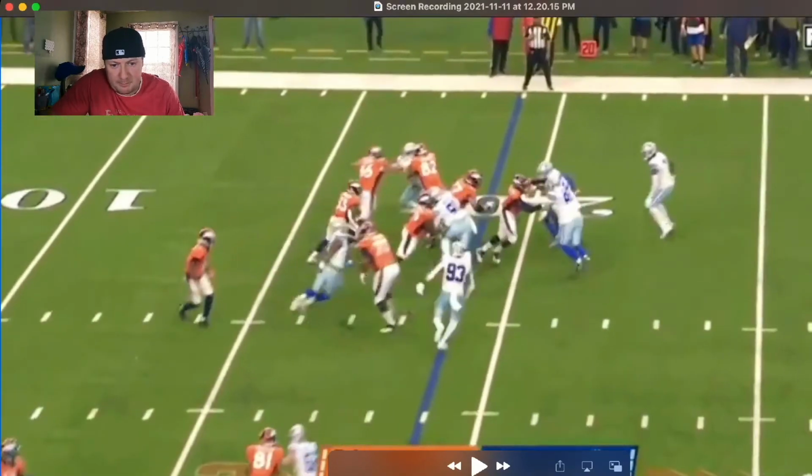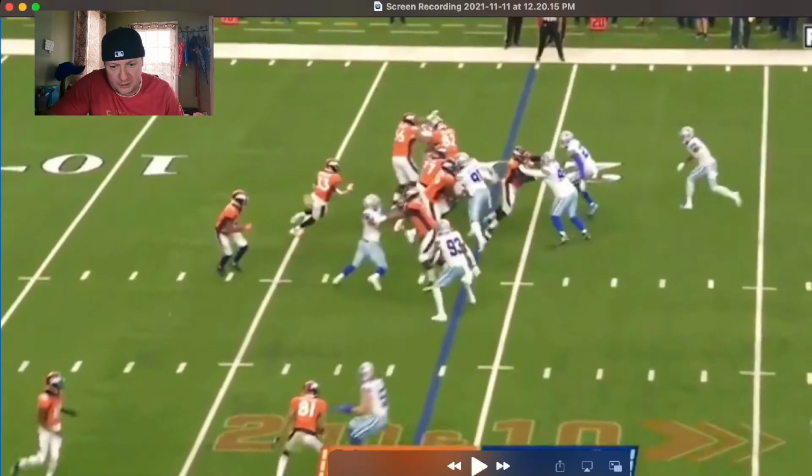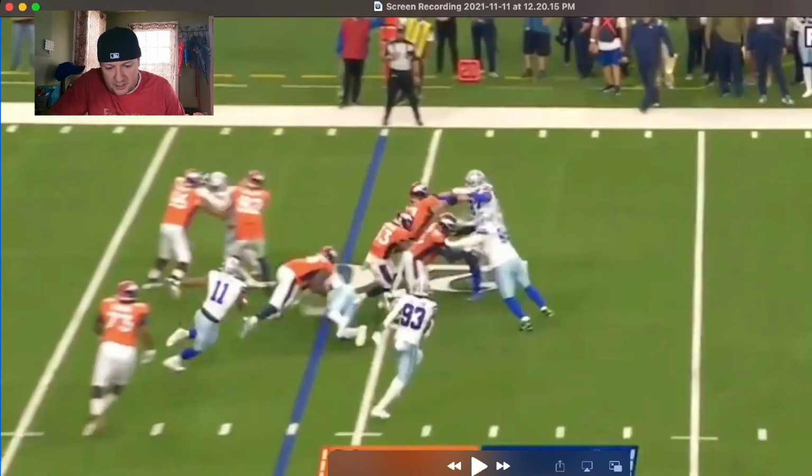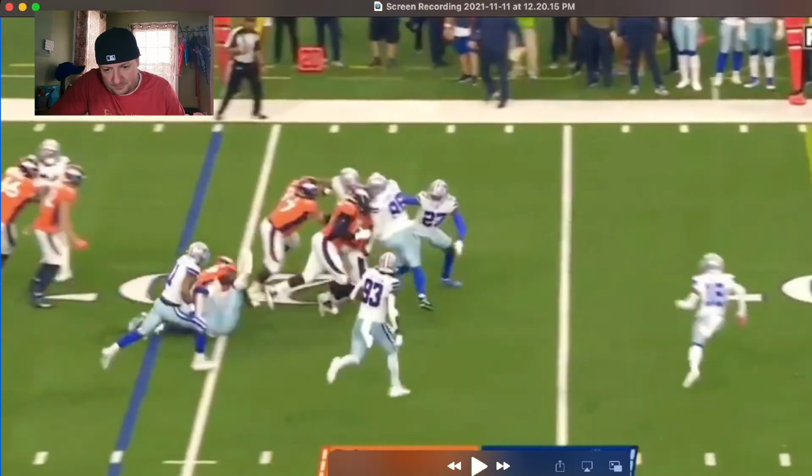This is him just being patient, taking what's given to him. What could he have done different? Not really much. I mean, he could have cut it right or left. I mean, a lot of running backs probably would have done that objectively. A lot would have.